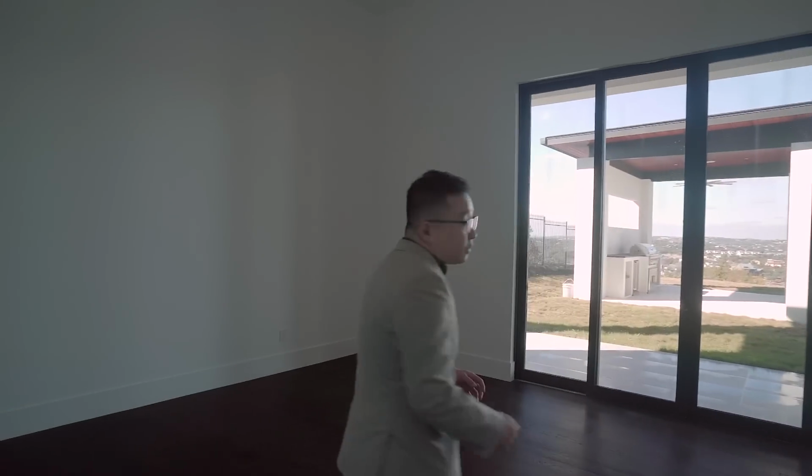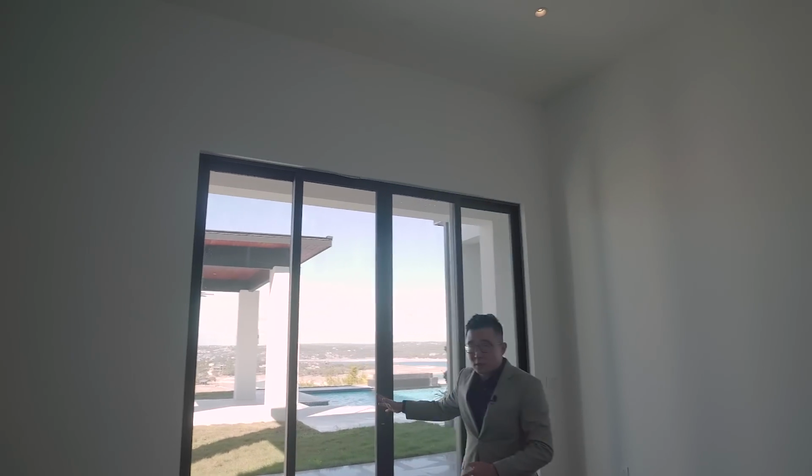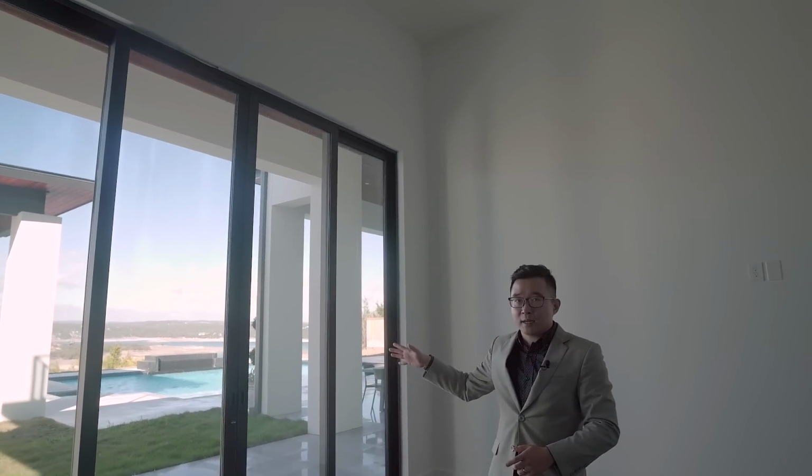And now we're at the guest room area. The first thing you realize is how spacious this place is. I believe there's about a 15 foot tall ceiling in the whole house. And again, you have these oversized sliding doors that lead you directly to the backyard. We'll go through the backyard in a second, but let's go check out the bathroom real quick.